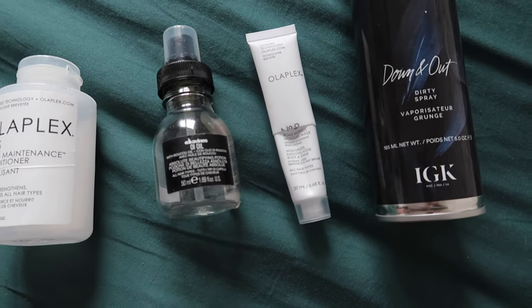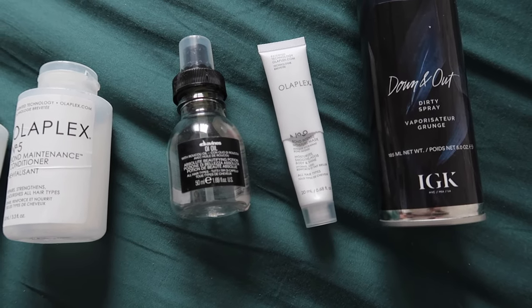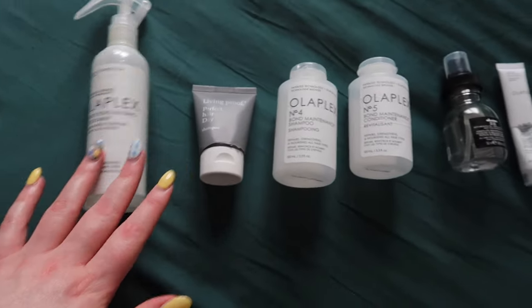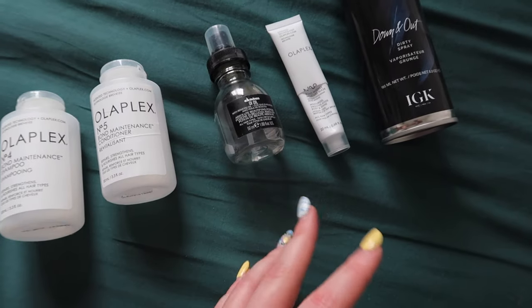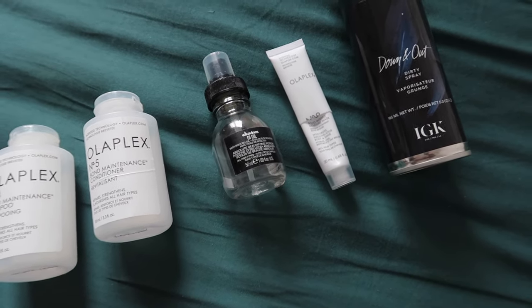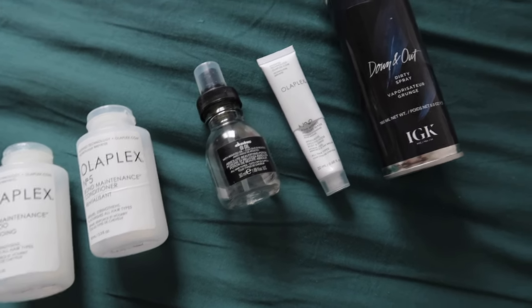I also finished up a little Olaplex number 8 moisture mask, which was fine. I would definitely have that one again. Wouldn't rush to purchase it. I do really like the shampoo, the conditioner and the pre-wash, but I find the mask, there's loads of moisture masks, you know. I don't think it's doing anything more exciting than any other moisture mask would be doing.